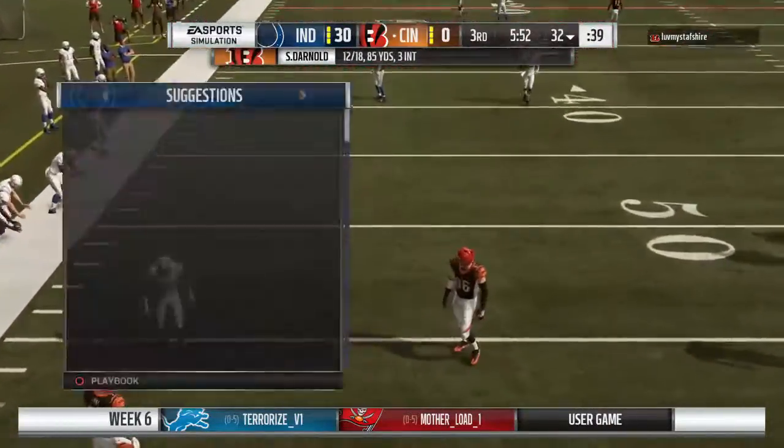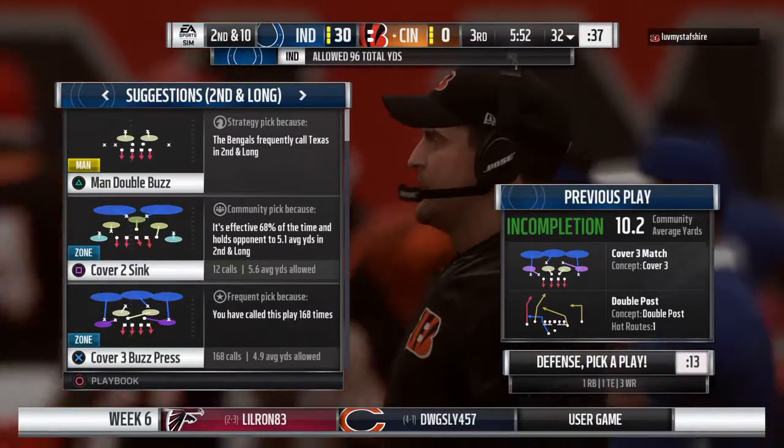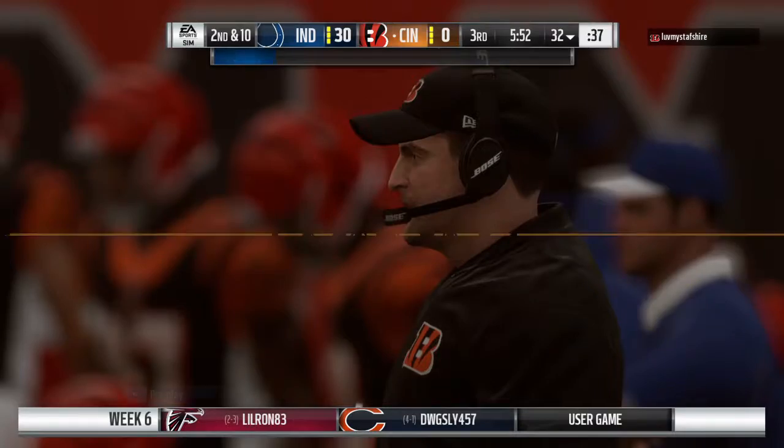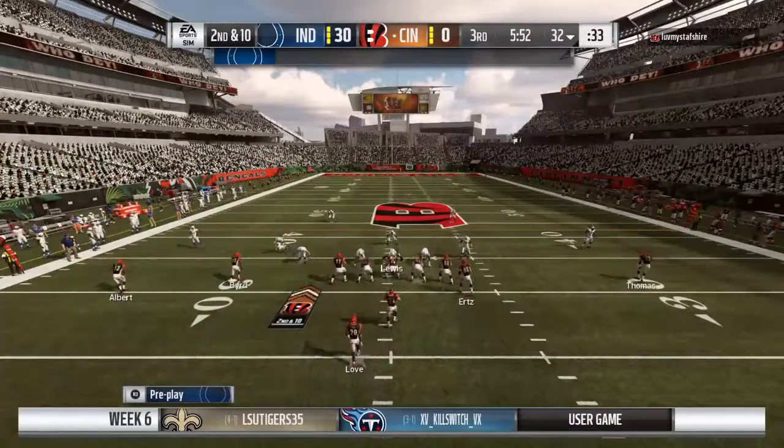They're throwing to start the drive, but that one incomplete. Oh, he dropped it. And that's pretty indicative of the way this one's gone. Here's 2nd and 10 now from about the 32.